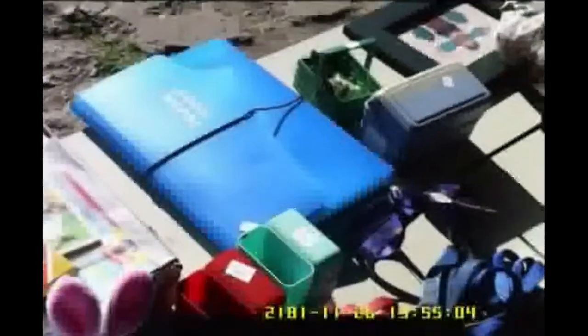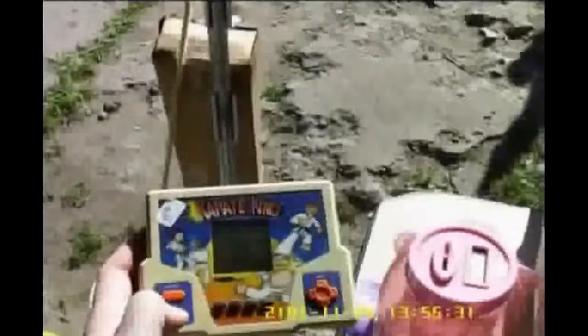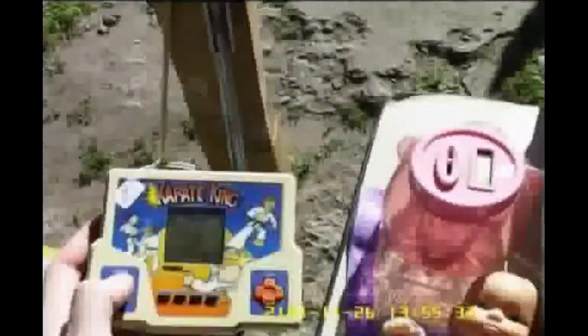Right here you got something pretty interesting. These are Tandy branded Radio Shack electronic toys. Probably from the early 80s. I don't know if they work at this point. I did pick them up, but I have yet to test them out. They also had this Tiger electronic game here. I didn't pick it up because it looked a little worse for the wear. I guess sandwich makers are always useful.